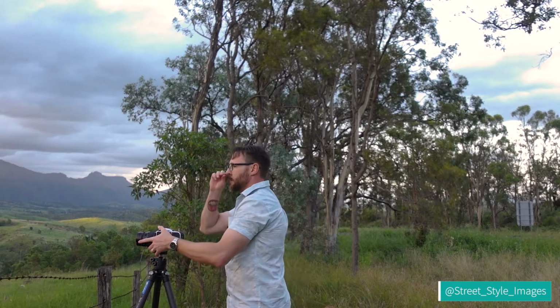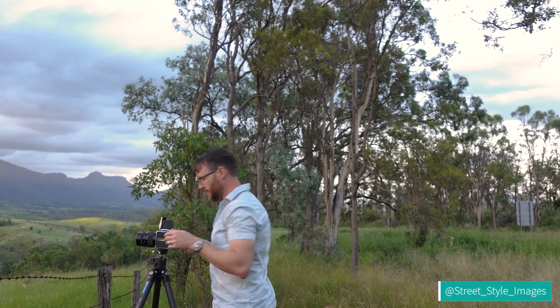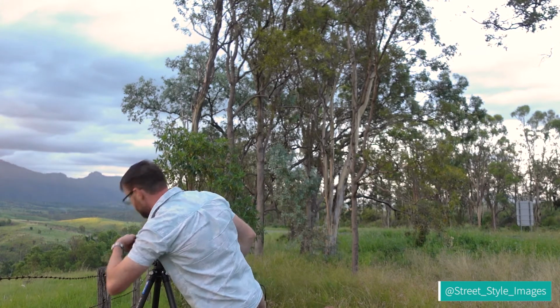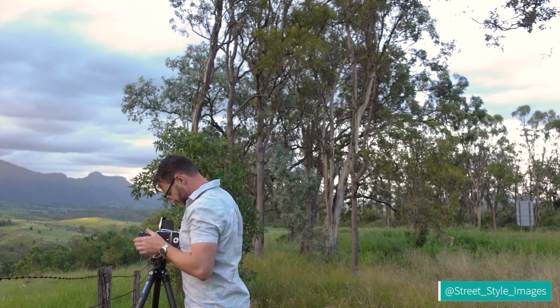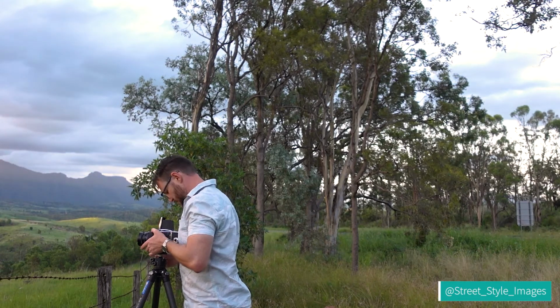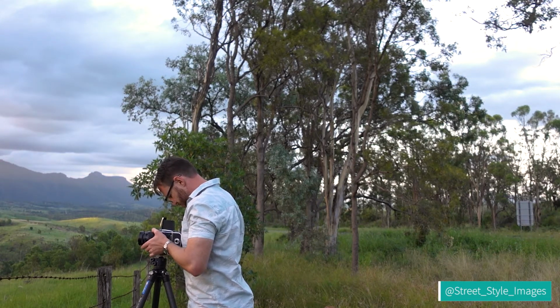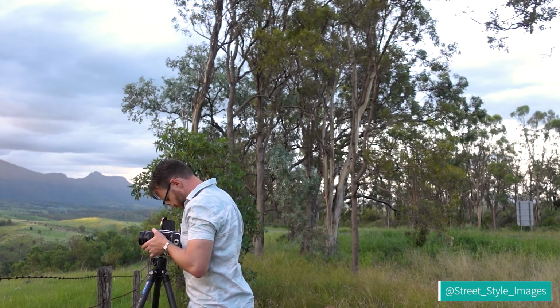Just got a couple of mountains over here, Mount Mitchell and Mount Cordeaux. The sun is setting sort of between them. And even though there is quite a bit of time till actual sunset, because they're fairly large mountains, it's sort of disappearing behind them very quickly. Of course, I am shooting the Hasselblad today. I did bring the EM1, but I'm just not sure that I'm going to have time to use it.